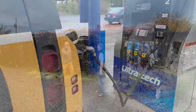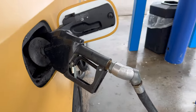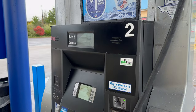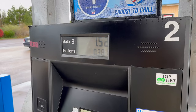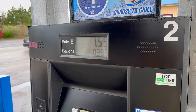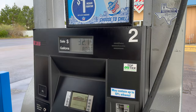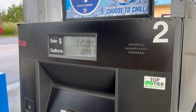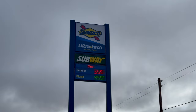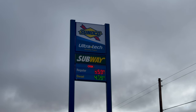You're the worst actor. I think this is the slowest gas pump I've ever seen. I have it on the highest notch. It should be really pumping. And look at that. It's hardly even moving. It's probably going to take 20 minutes just to fill the vehicle up. It's probably been 10 or 15 minutes now. I have a total of 8 gallons. This is going to take forever. If you'd like to experience this for yourself, come to the Sunoco station in Marfa, Texas.